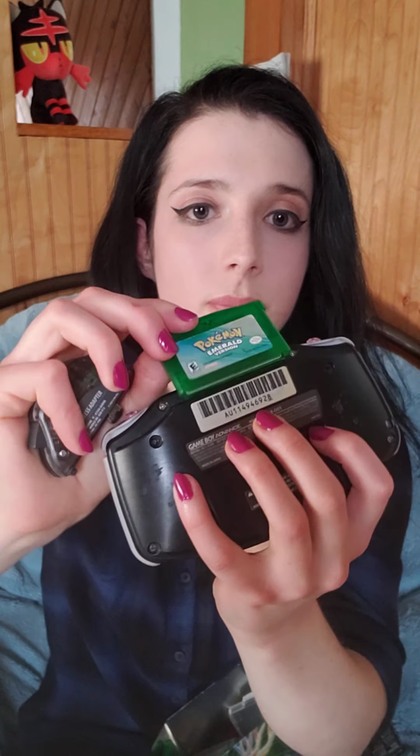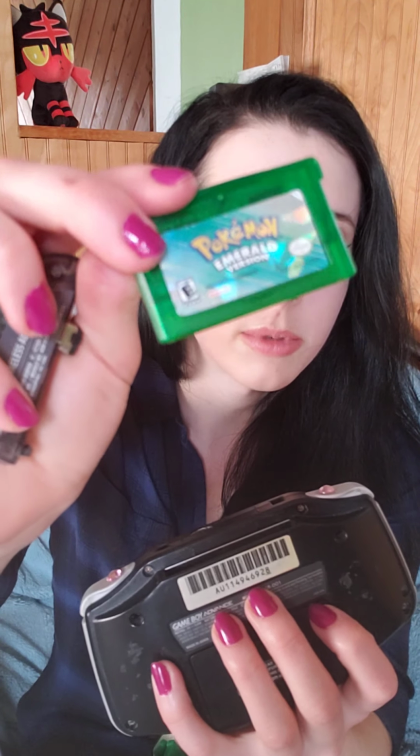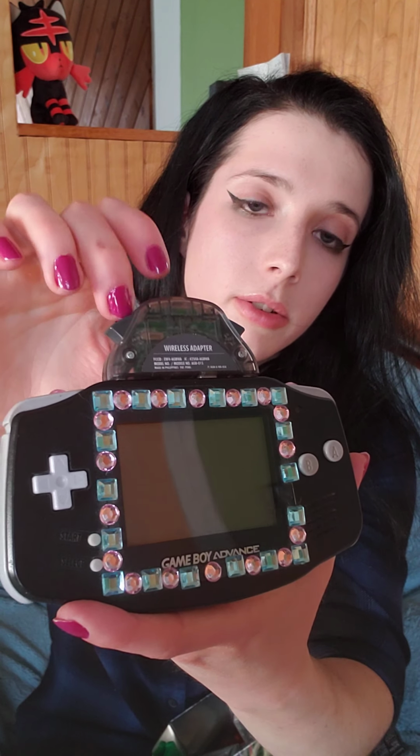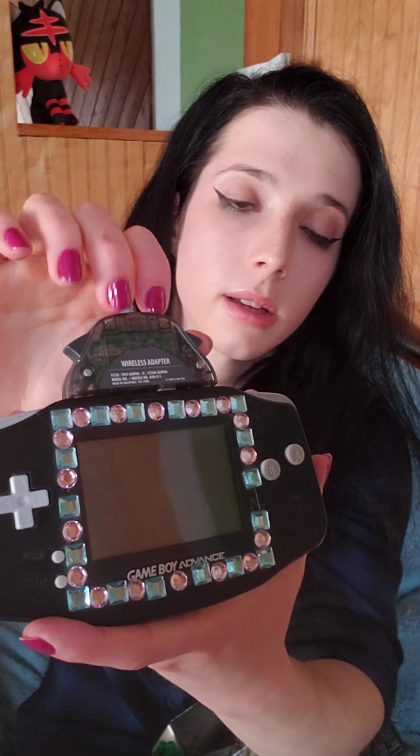I mostly use it if I'm playing a Pokemon game. Like you can see, I've got Emerald hanging out here in the cartridge. I use it if I need to trade between games so that I can still use the fun little adapter that they had back in the day. This always looked like Venusaur's head to me for some reason, and I have no idea why.